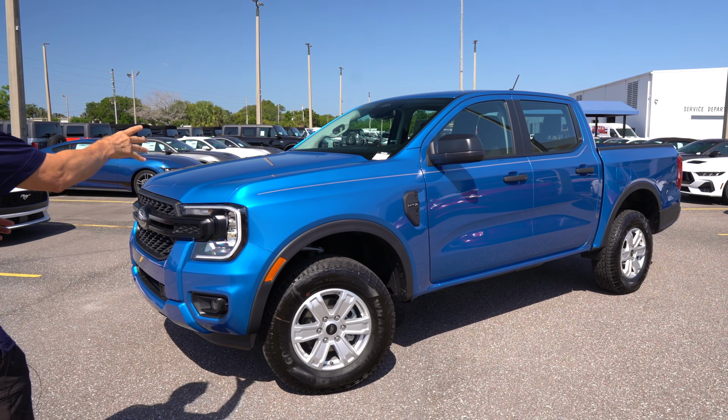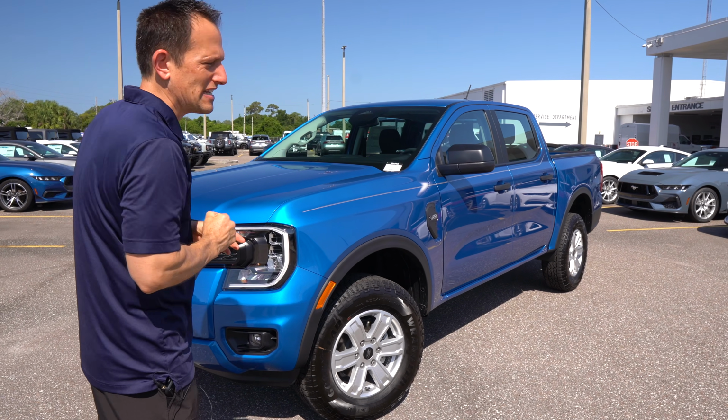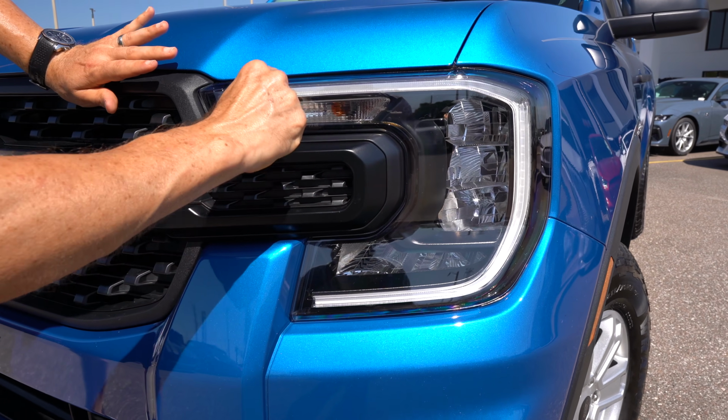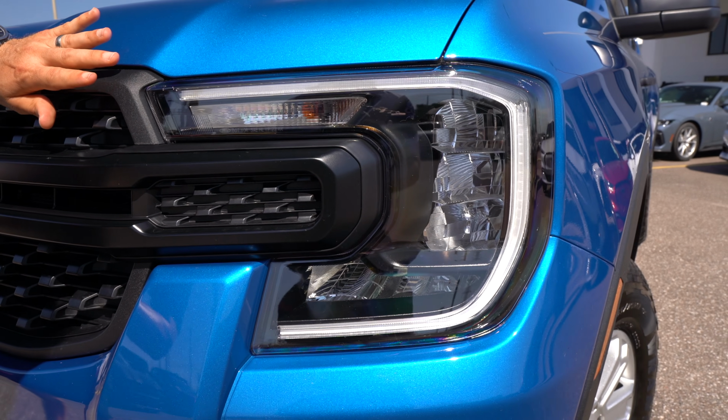Right off the bat, the color. Love Velocity Blue. I loved it on the Mustangs. I love it even more on this Ranger. Now, at the front of the business, you're gonna see that redesign. New C-shaped LED daytime running lamps. You have your LED headlights, even on an STX trim.